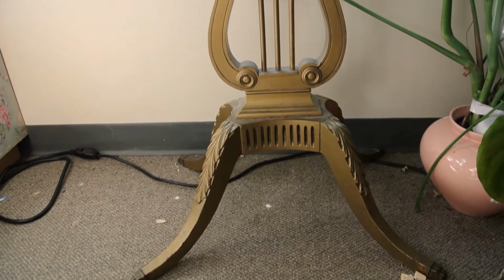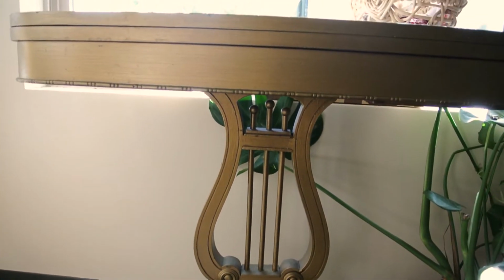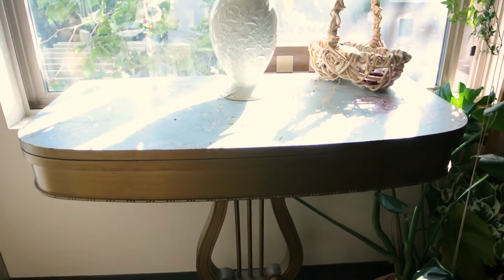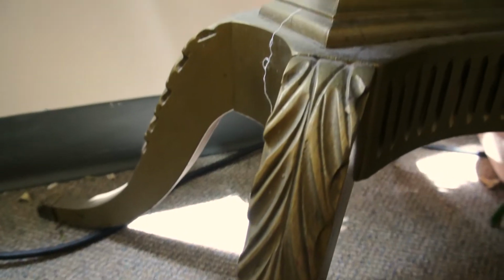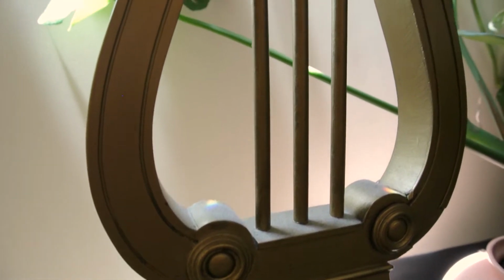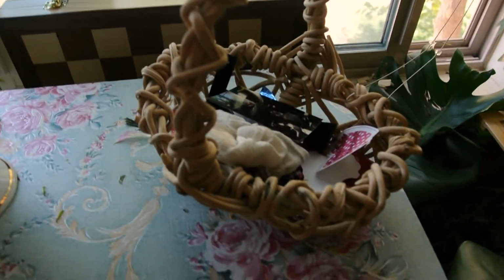This table I got from an estate sale as well. It folds in half when I need it to, and it also unfolds into a larger table, more like a coffee-sized table. It's perfect for 2 people, which is great for me, and it fits perfectly in my small space. I'm obsessed with the design of it. The instrument, I think it's supposed to be like a cello or a harp, but it is just so gorgeous. It is pretty old, so it's kind of wobbly, but it fits perfectly in my room.